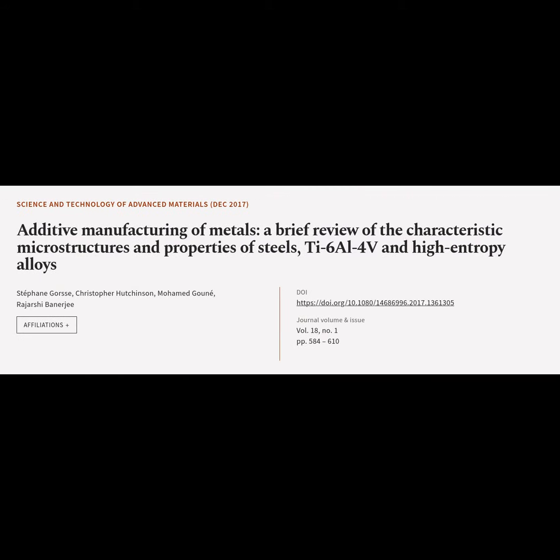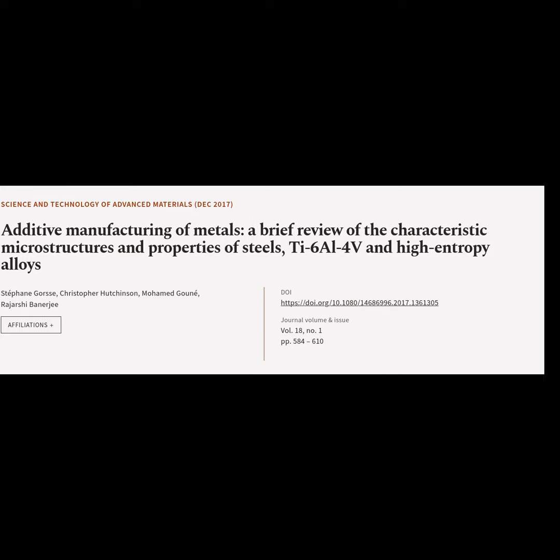This article is titled Additive Manufacturing of Metals, a brief review of the characteristic microstructures and properties of steels, Ti6Al4V and high-entropy alloys, and was authored by Stéphane Gorsse, Christopher Hutchinson, Mohamed and Rajarshi Banerjee.